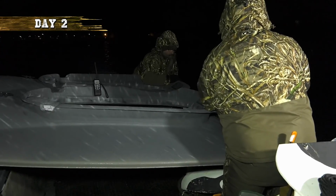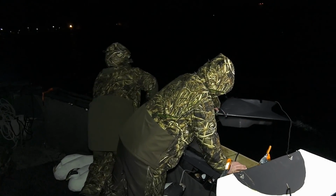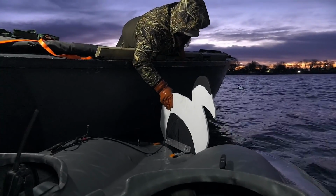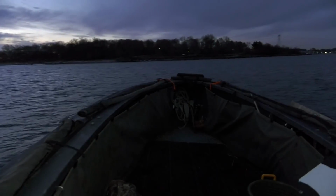The next morning we're gonna use the same ramp, but we're gonna gun a different technique. Randy's got a two-man layout boat. If you're not familiar with a layout boat, it's a boat that lays flat to the water that you get in and lay down. It's a really cool experience, a much different perspective to see the birds come in when your head's only 2 feet off the water. And let me tell you, they decoy great.